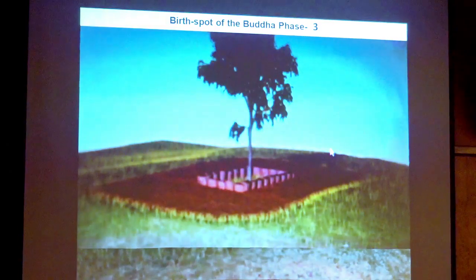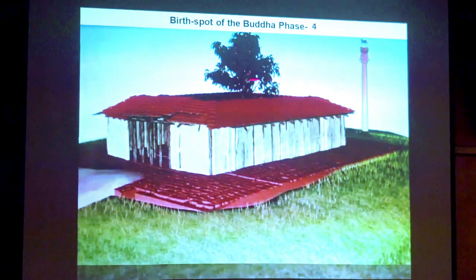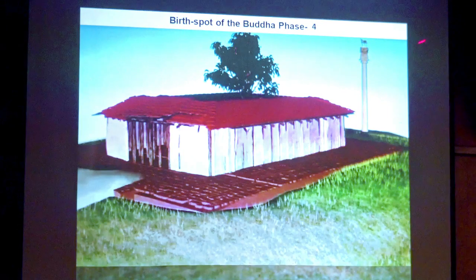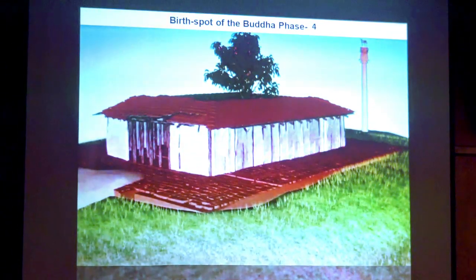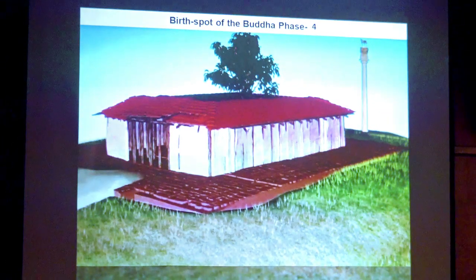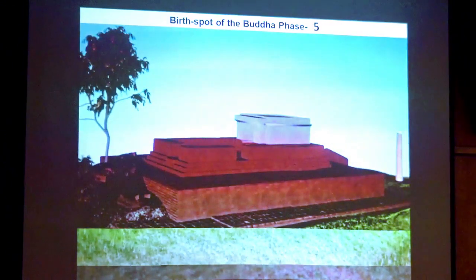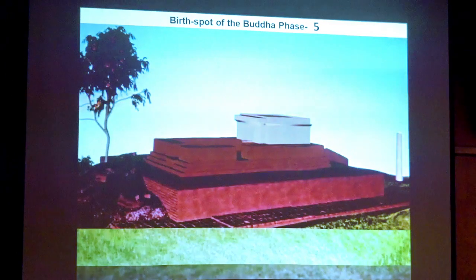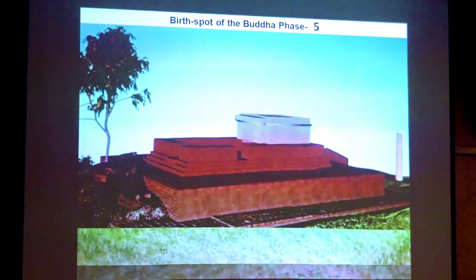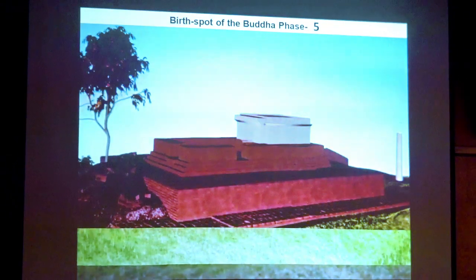So what Ashoka did here was make a wooden structure in and around, keeping this tree open in the center. And he erected a pillar to the west of the tree. This is phase four, during Ashoka's time. You see the pillar here. So today, we have it like this. The pillar is here. This is another tree. So this is how the first, second, third, fourth, and fifth phases of the temple look.